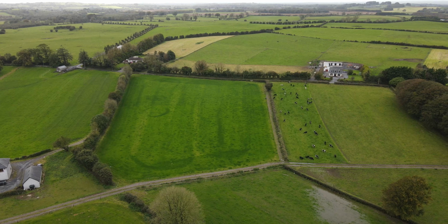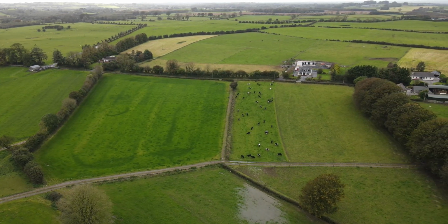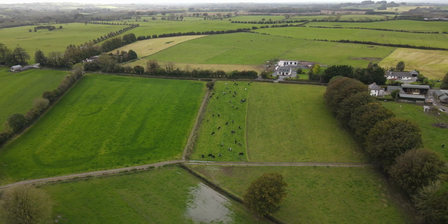You get into it fairly quick. I suppose with the smaller numbers it's a bit more forgiving. But yeah, no, there was no hassle with the grazing at all.